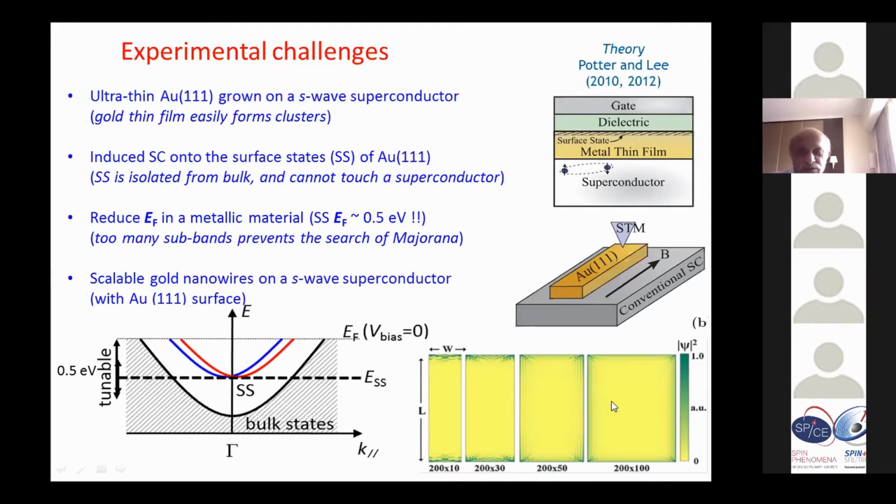So in the case of these nanowires, here is a calculated Majorana wave function by Lee and Potter. If you have a very wide gold nanowire, then the Majorana wave function is distributed all around the edges, as you can see here. Now we start narrowing it down, and we see it slowly confining towards the two ends. So we have to work towards very narrow wires, on the order of at least, say, 50 to 100 nanometers. Then we find that the Majorana wave function is confined to the two edges. So that's what we have to do. Even on a superconductor, we have to make these narrow wires of gold.